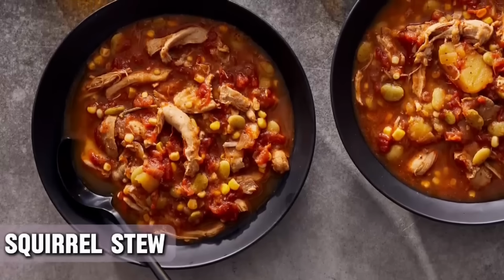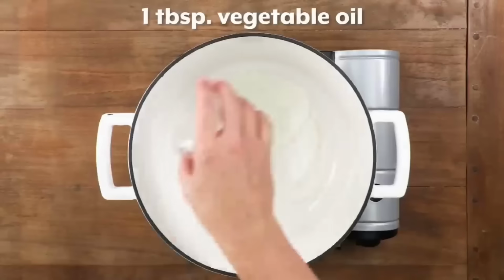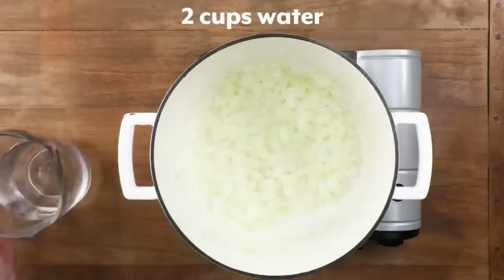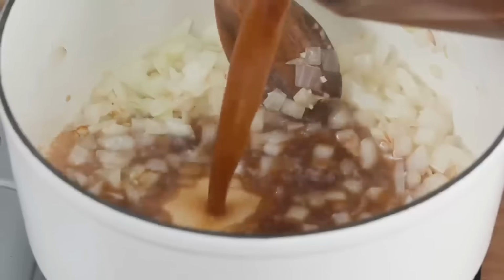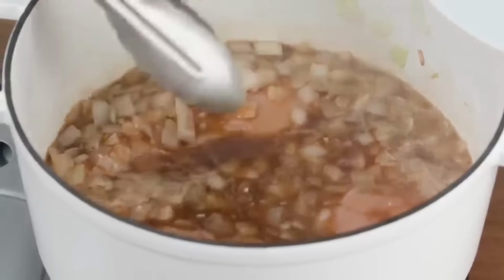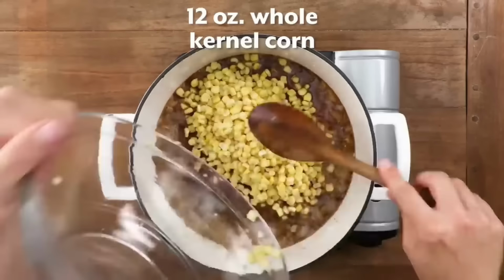Squirrel stew is also called Brunswick stew, which might be a more familiar name since it is very well known in the South. Squirrel stew typically has much more positive associations than the ones it is tied to in the Great Depression era. In some areas that were struck exceptionally badly, it was hard to get any kind of meat.